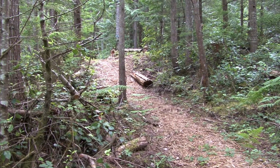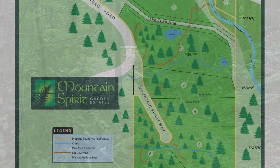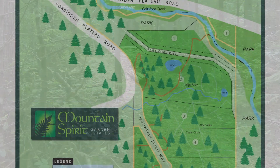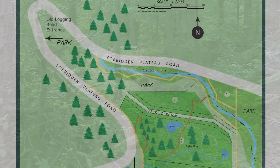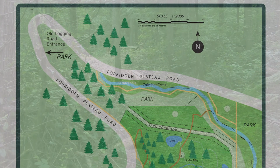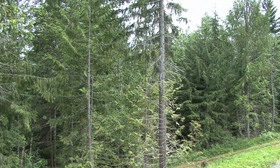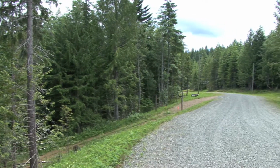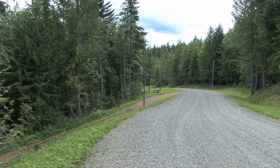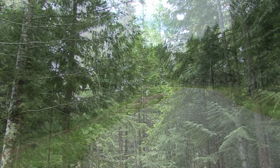So each property has their own private network of trails. They circulate throughout the property, and they do link up with the Crown land area adjacent to the properties, so you've got extensive trail systems and hiking routes up the mountain and down along the river through access from these trails. As well, we have donated a 8.5 acre parcel to the regional district to be preserved as a community park.